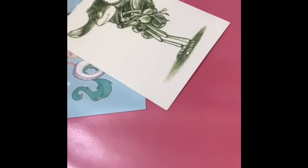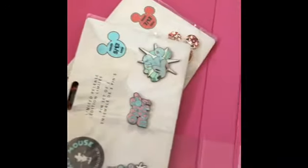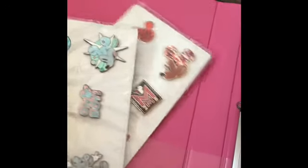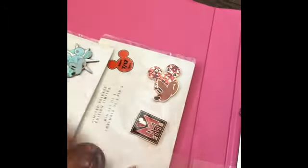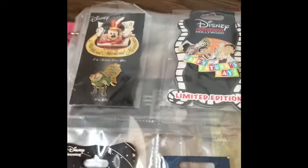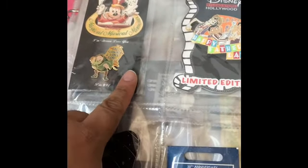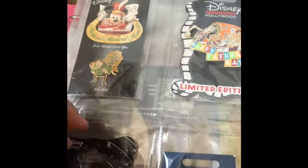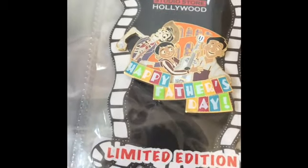And we have my binder of LEs. Those are my traders of Mickey memories. So if anyone ever wants to trade for a set or something like that, it's cool. And then these are where I keep my LEs that really don't have a spot. So I have this one. I think that was one of my first live sales. And then the Coco Father's Day one, which I really love.